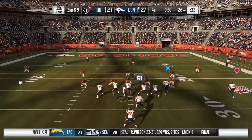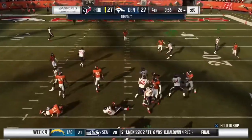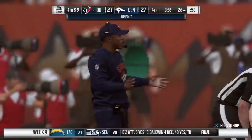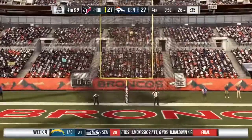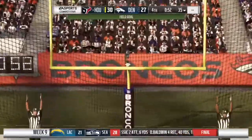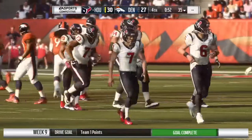This is 3rd and 9. Now they'll run on the draw. And he's going to lose yards. They take him down at the 20 to take the lead here in the final minute. Fairbairn able to put this one through. And the sideline celebrates as they have taken the lead in the final minute.